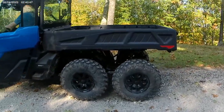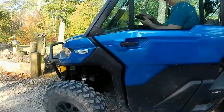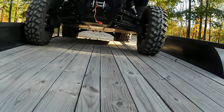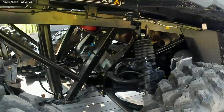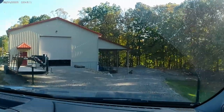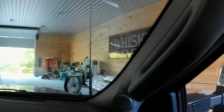Check this brute out. So it's a Can-Am 6x6. Look at that, man. That's amazing. Now folks, watch this. This is how you get corn. Like a drive-through feed store.